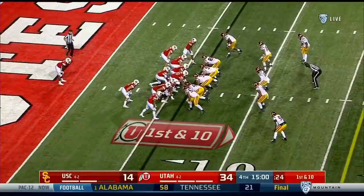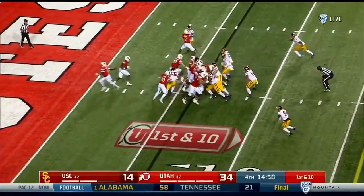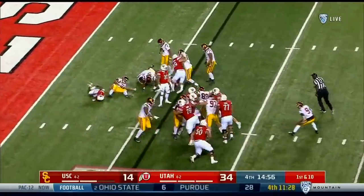But we can't forget that the main goal of this formation, what it allows you to do if you're Utah's offense, is bunch everyone in tight, and let's come right at you and force you to stop Zach Moss play in and play out. Now the first down carry. And that's exactly what USC's defense did. They stopped him in the backfield. A good defensive play by the Trojans.